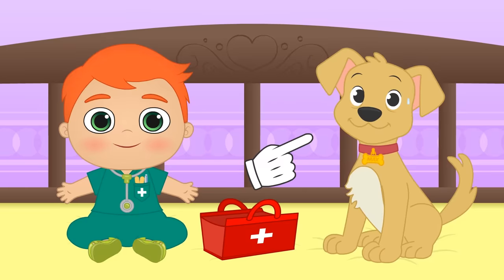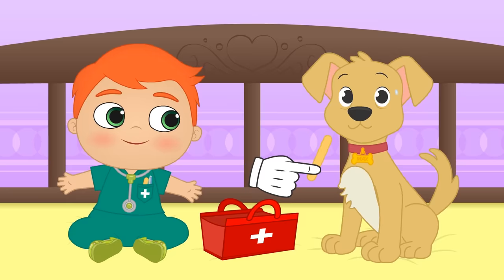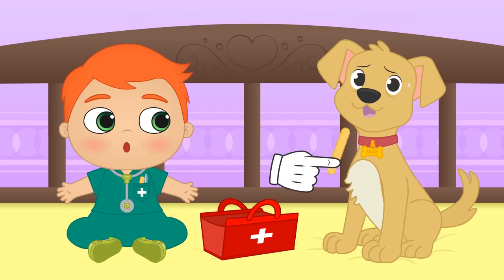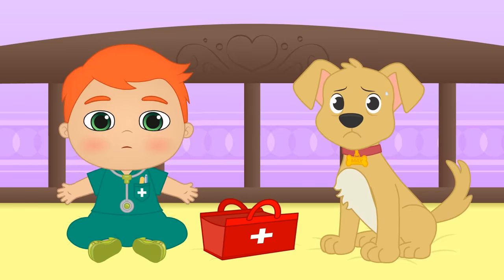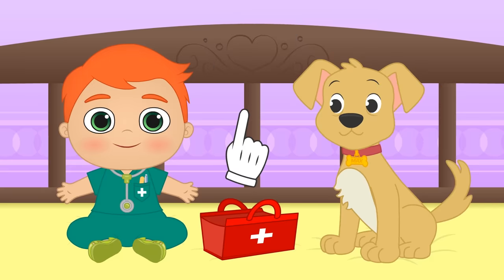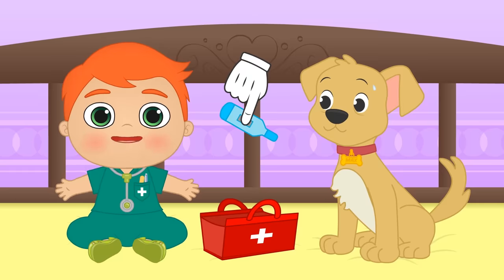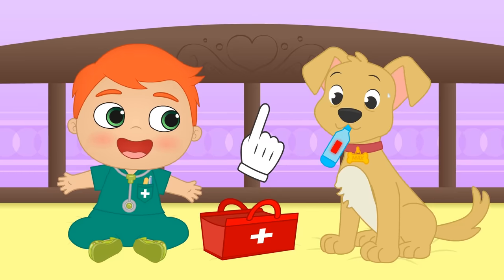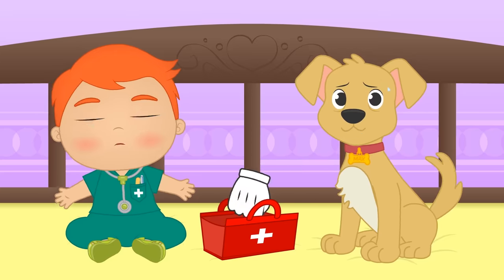Now we need to check out his tongue with one of the wooden sticks. Open your mouth. Oh, what a color. You're certainly sicker than I thought. Very good idea, Alex. Let's check his temperature. That way we'll know if he has a fever. Max, open your mouth again. Wow, you're burning up. We need to find a quick solution.